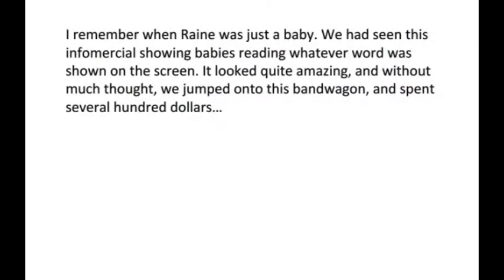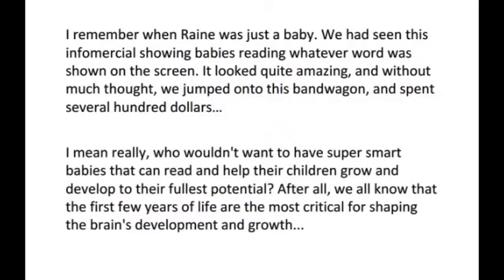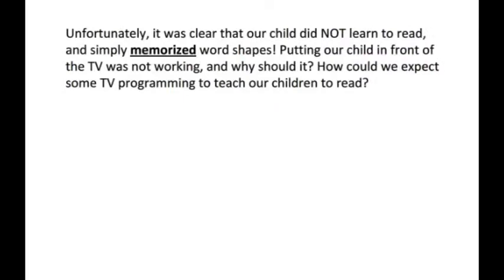I remember when Rain was just a baby, we had seen this infomercial showing babies reading whatever word was shown on the screen. It looked quite amazing, and without much thought, we jumped onto this bandwagon and spent several $100s. I mean, really, who wouldn't want to have super smart babies that can read and help their children grow and develop to their fullest potential? After all, we all know that the first few years of life are the most critical for shaping the brain's development and growth. Unfortunately, it was clear that our child did not learn to read and simply memorized word shapes.